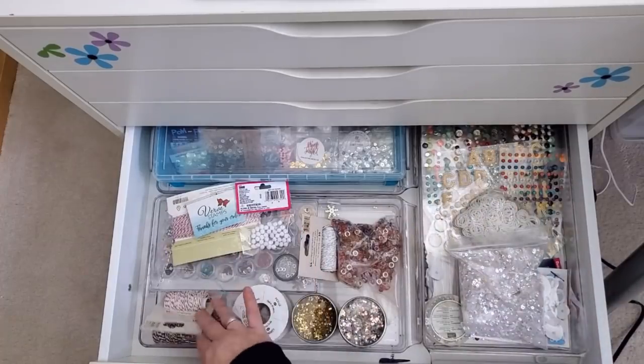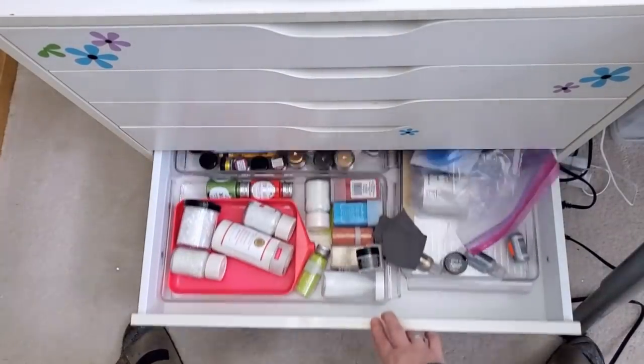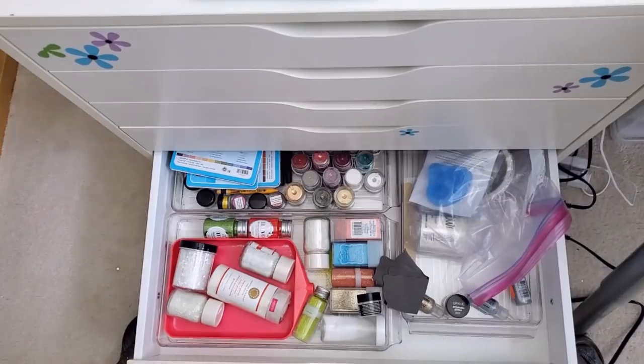The next drawer is just full of bits and pieces, mostly embellishments, other sequins, enamel dots, twine, stuff like that. Then the next drawer is glitter. I don't use glitter very much since there are so many less messy alternatives, but it's good to have it on hand, often for crafts other than card making.